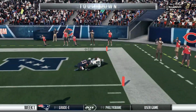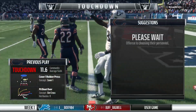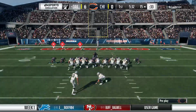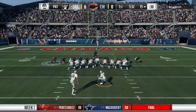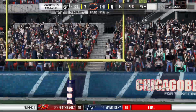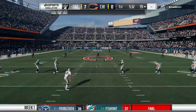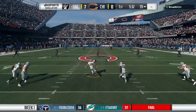And he'll take it into the end zone for a Raider touchdown. A big play there. His first NFL reception goes for 6. And the Raiders have taken the early lead. And that makes it 7-zip Oakland. Set now to kick this one away, and off it goes.